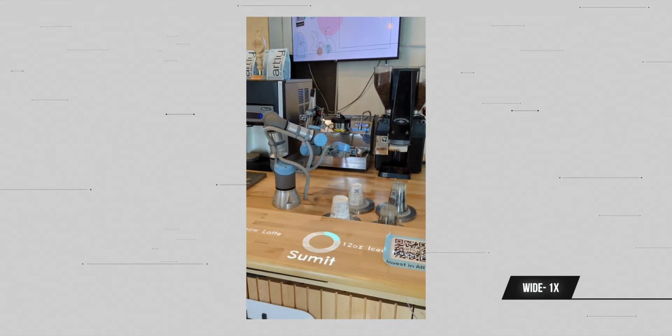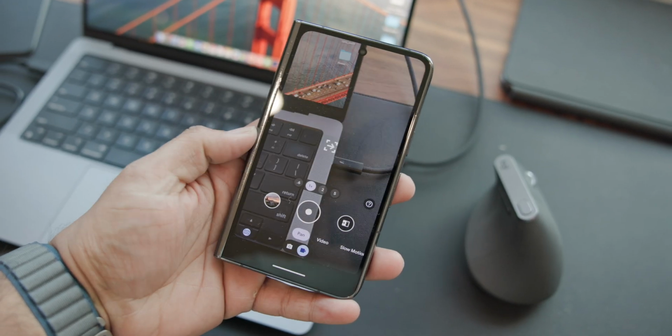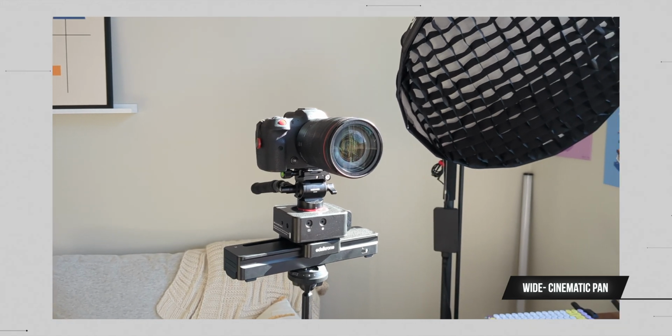Also, like the Pixel 7, I don't use this much for video. It looks good with a lot of light, but it does start to get kind of noisy pretty fast. I still usually stick with the iPhone for video. I do like that they offer some different stabilization options for video. It's cool that you can use software to get some cooler shots you'd otherwise need some external hardware for, like cinematic pan or the lock stabilization.